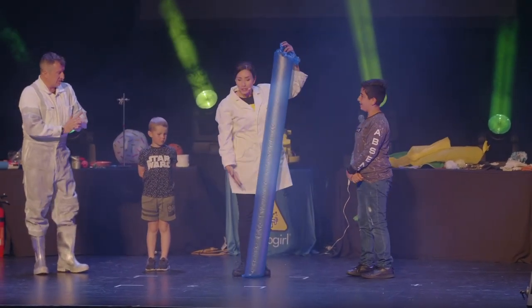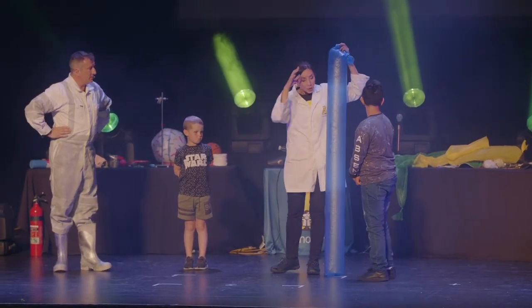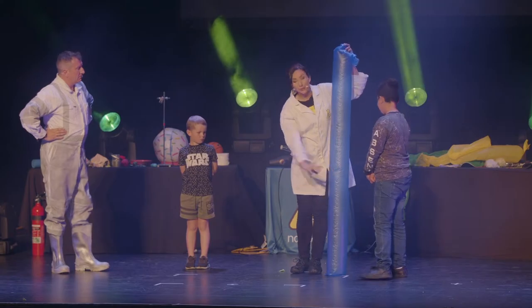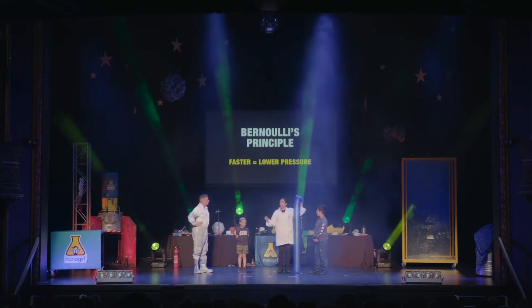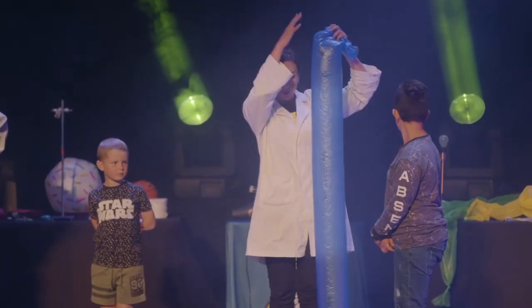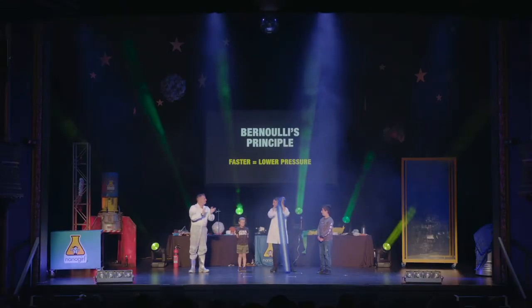So slightly larger than my lungs, you can see you can actually blow up a plastic bag in just one breath using Bernoulli's principle. So what you need to do is stand further away from the bag if you try and do this at home. Remember, have an adult supervise you if you're around a bag. And you can actually use Bernoulli's principle to equalize the pressure and blow up a whole large bag in just one breath. Give them a round of applause, Carlos and Liam.